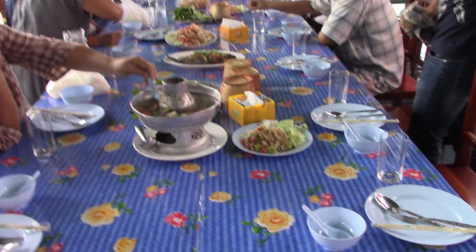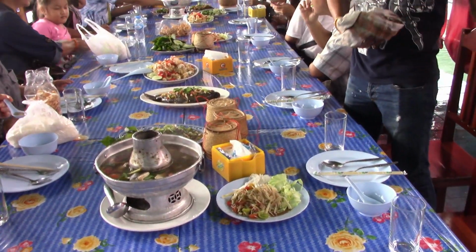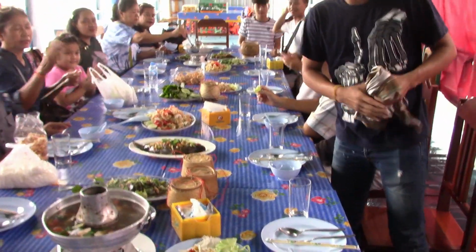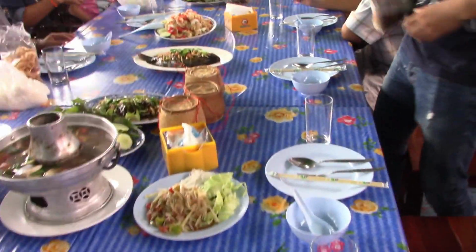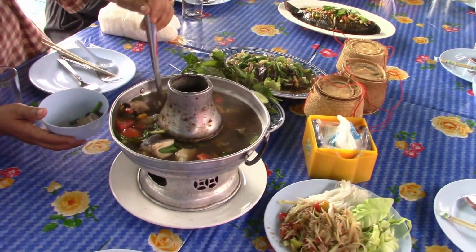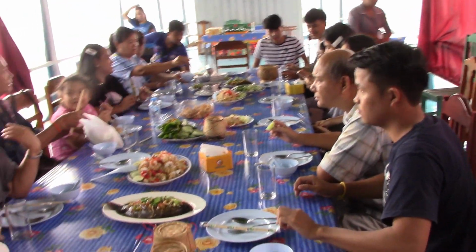Now we have some food. They're fast. We just ordered food out there in the restaurant, and within just 10 minutes, everything looks ready. That's awesome, very fast. And it is not exactly fast food. It's like a grilled fish, steamed fish, and this is the fish soup. It looks like a great food all around. Awesome.